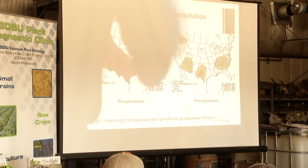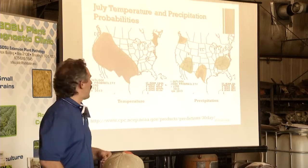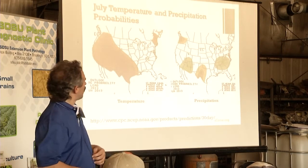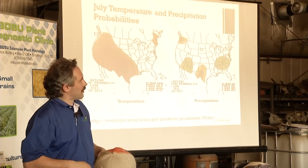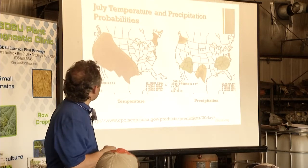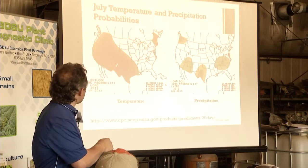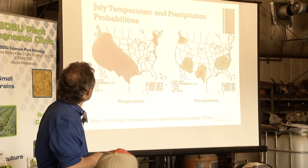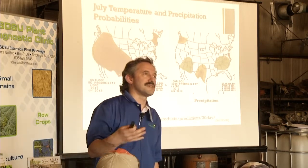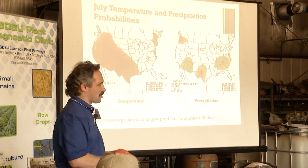Let's skip by those. The overall July outlook, the 30-day outlook for July, will be updated either today or Monday. I'm not sure which. But it's keeping a similar pattern. This is temperature here. So warmer than average is more likely to our west and to our south, whereas we're in the white area called EC, or equal chances. And actually on both of these we're EC, equal chances for temperature and precipitation.